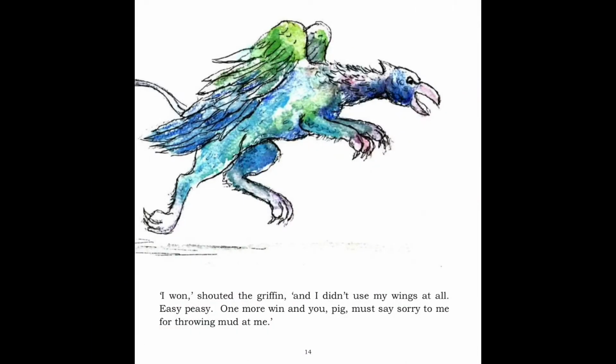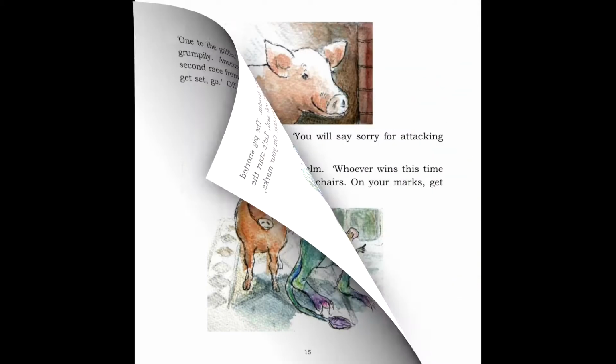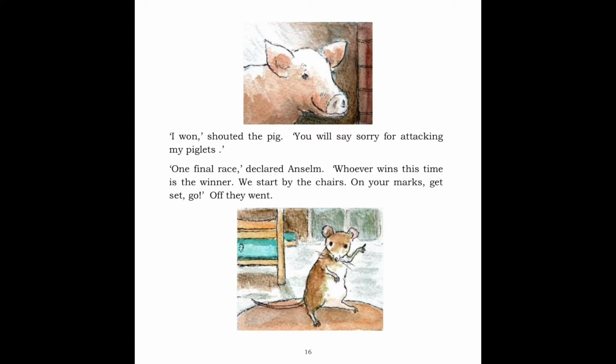"I won," shouted the griffin, "and I didn't use my wings at all. Easy peasy. One more win and you, pig, must say sorry to me for throwing mud at me." "One to the griffin," said Awesome Anselm. The pig snorted grumpily. Anselm ignored the pig and said, "Let's start the second race from here, by the gate this time. On your marks, get set, go!" Off they went. "I won!" shouted the pig. "You will say sorry for attacking my piglets." "One final race," declared Anselm. "Whoever wins this time is the winner. We start by the chairs. On your marks, get set, go!"